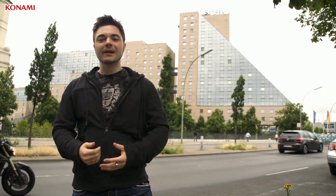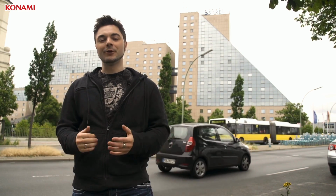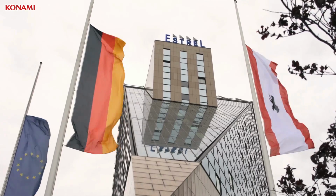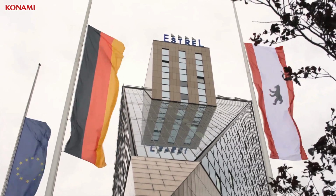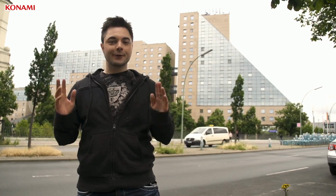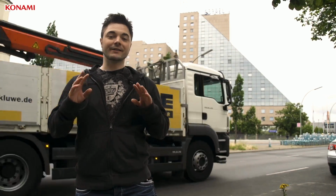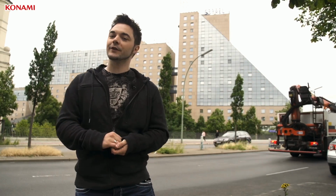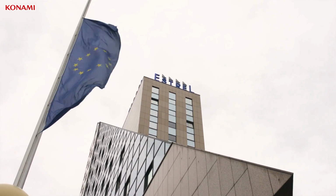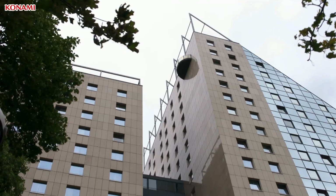We've now made it to the final stop of our little city tour through Berlin, and we're in front of the venue where the European Championship 2016 is taking place at the Estrel in Berlin-Neukölln. It's the second largest hotel in Germany, more than 1,100 rooms, so you can always find a place to sleep in there. It's also got a convention center right next door with 25,000 square meters. So there's lots of room for different events, not just the European Championship, of course. 1,800 every year. That's almost record breaking, but I'm not 100% sure.